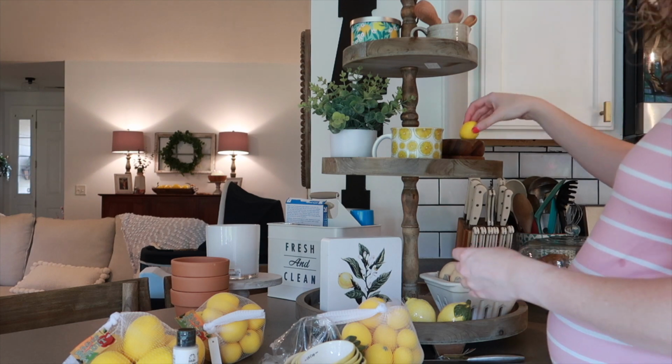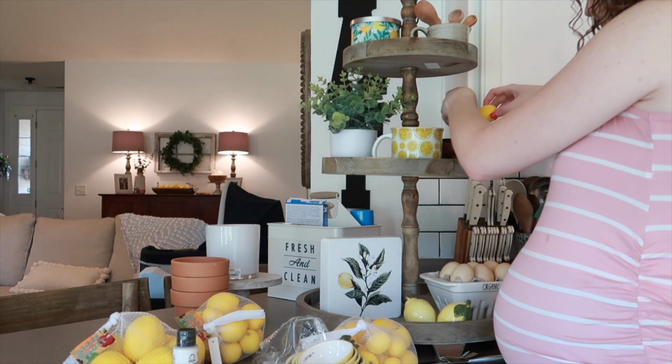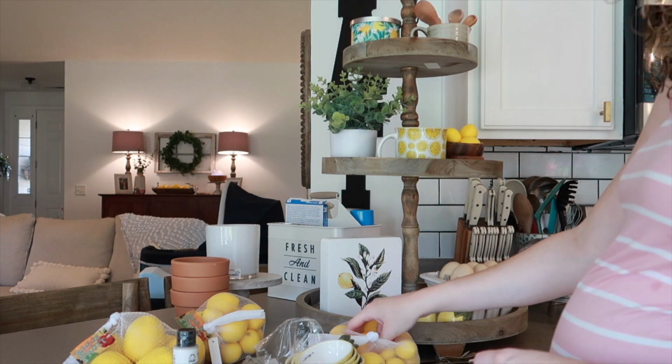And another tip I have is when I am decorating with those little lemon measuring cups, I put old tea bags underneath each one so they can at least be a little raised so you can see each level.